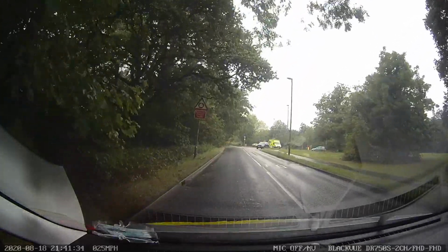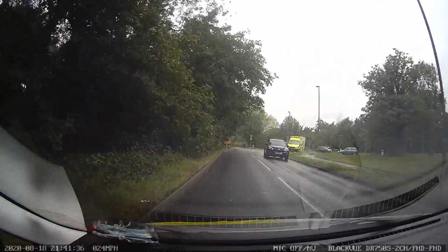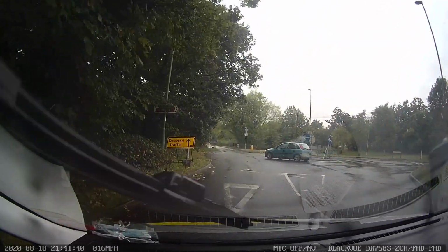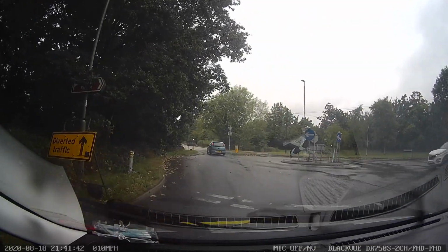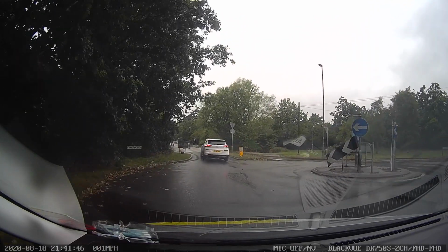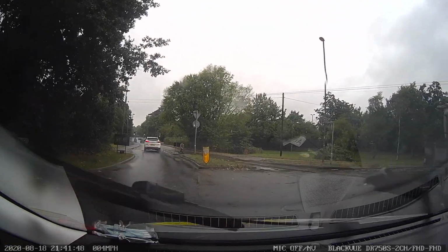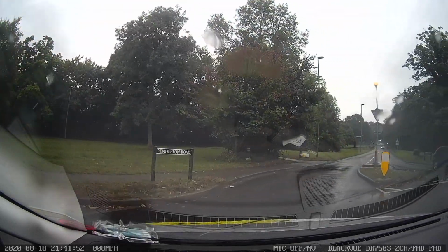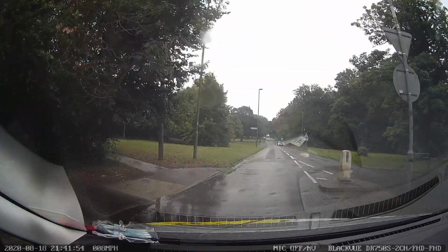Second exit, middle mirror, right signal, brakes to slow so we can assess the roundabout, clutch down, into gear 1, we need to give way to the traffic, and it's safe to go, off we go. As we come round the roundabout, middle mirror, left signal to exit the roundabout, and into gear 2, and off we go.